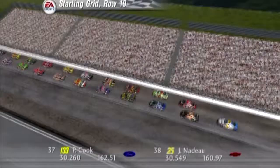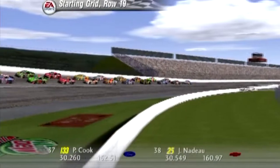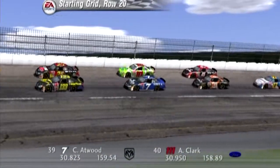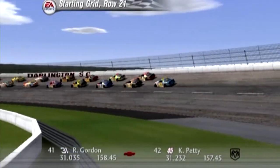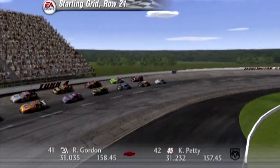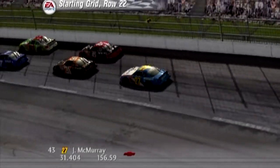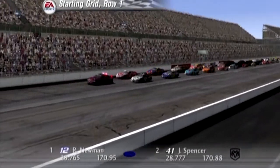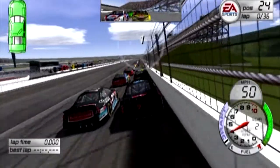In row 19 are the 133 car and the UAW Delphi Chevrolet. In row 20 are the Sirius Satellite Radio Dodge and the 111 car. Back in row 21 we have the Singular Wireless Chevrolet and the Sprint Dodge. And rounding out the field is the 27 car. There it is, guys. There is the starting lineup for the Mountain Dew Southern 500 here at Darlington Raceway in Darlington, South Carolina. Let's go ahead and get this race underway as Ryan Newman will lead them to the flag.